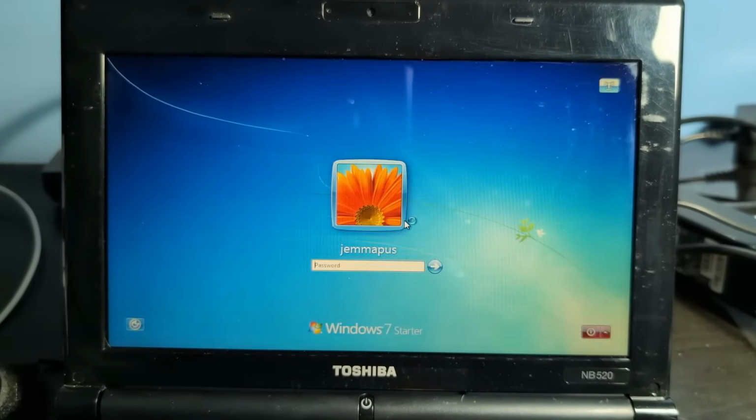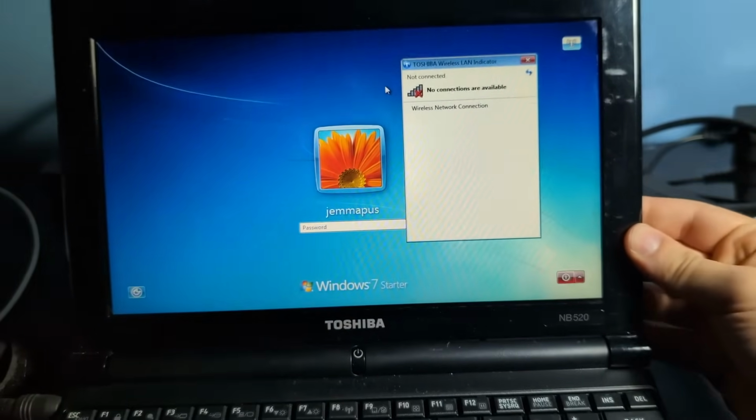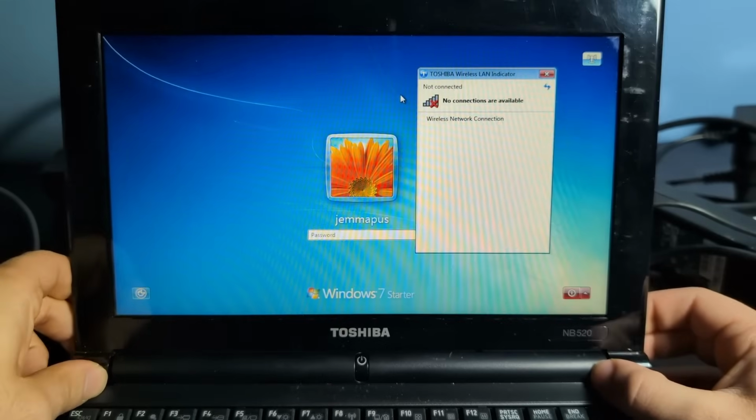Yes, let's start Windows normally. Yes, Windows 7 Starter, and oh dear, I do not know the passcode. Oh my god, this screen hinge. Yeah, you can see on the bottom there, it's starting to come out a bit, so I might need to fix the hinge on this little guy.